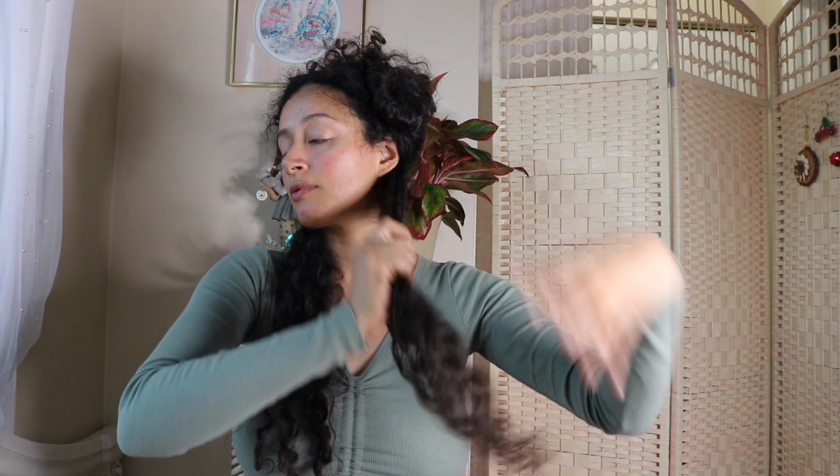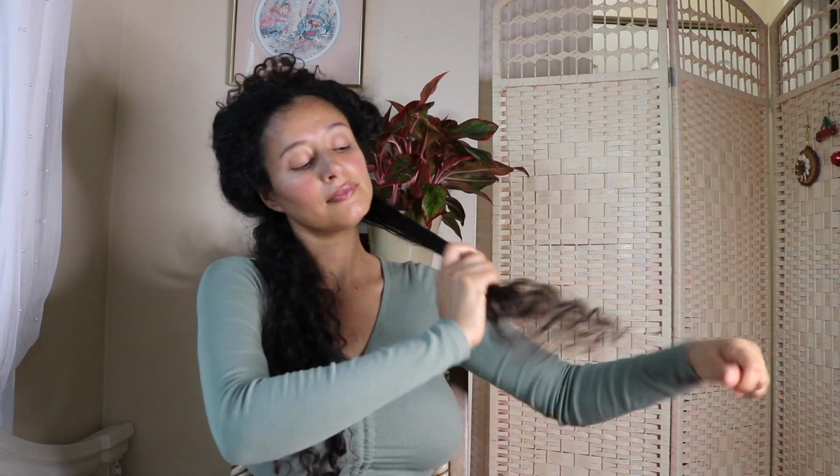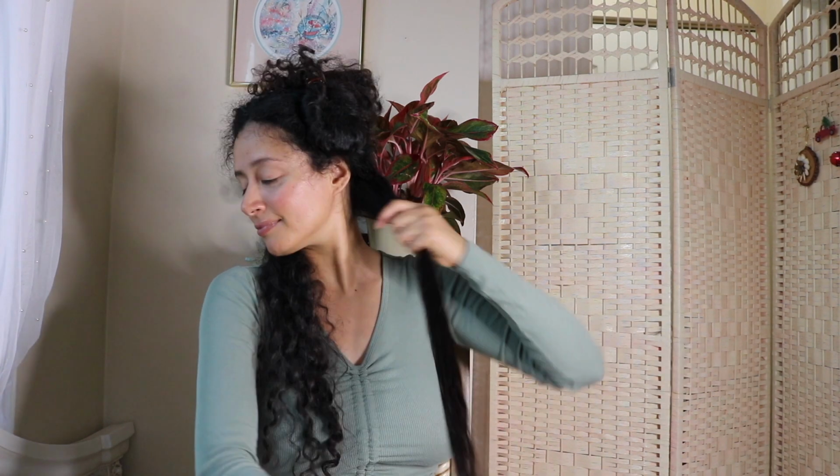So I'm applying the oil without touching my scalp, and focusing on my hair tips, on the ends of my hair, because it's the oldest hair that we have, okay? And I don't want split ends and things like that. And I'm using the oil to separate my hair and make it soft. Detangling my hair with my fingers is the best way, okay? So you're gonna avoid breakage and damage.